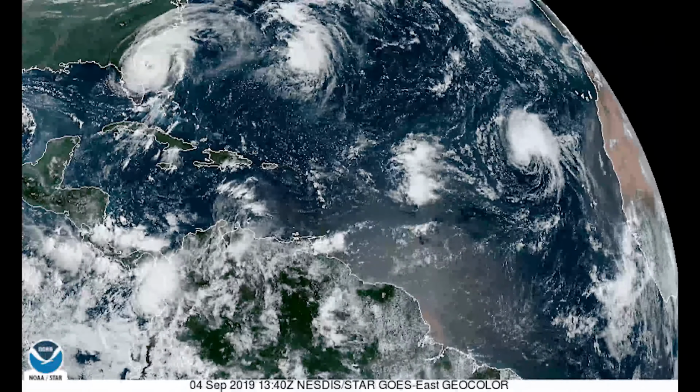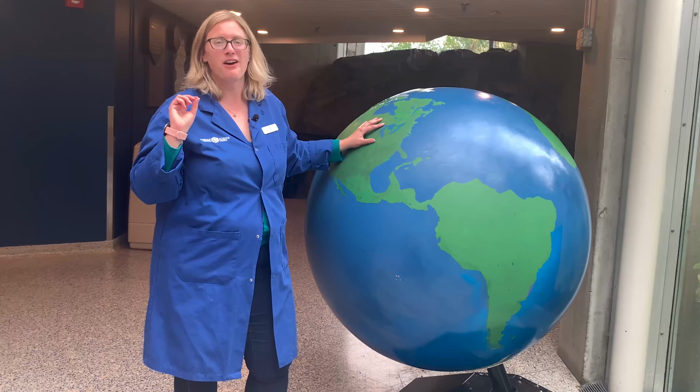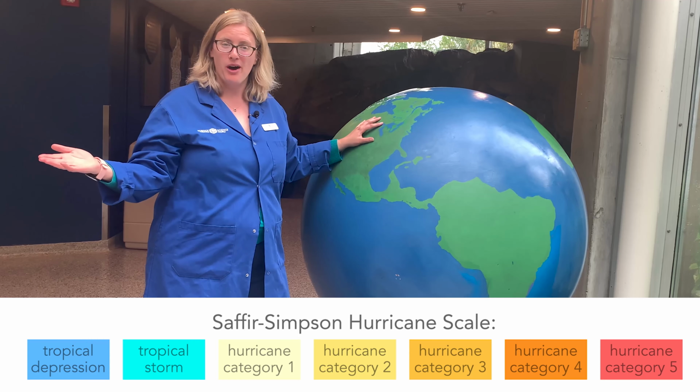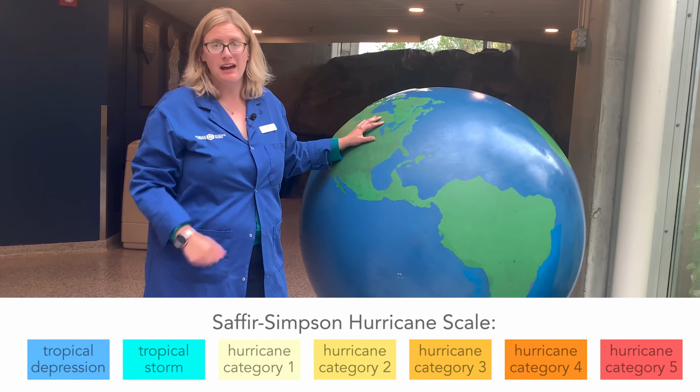But hurricanes are classified only when their wind speeds are strong enough. And they get classified on a scale called the Saffir-Simpson scale, which runs from a Category 1 to a Category 5, with the highest winds, of course, being in a Category 5 hurricane.